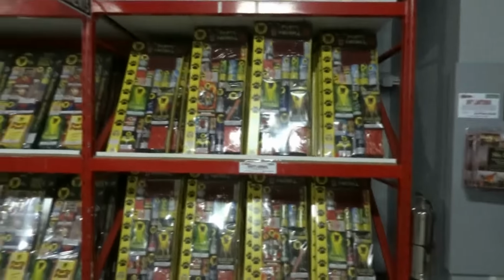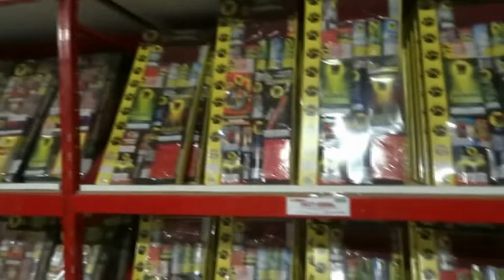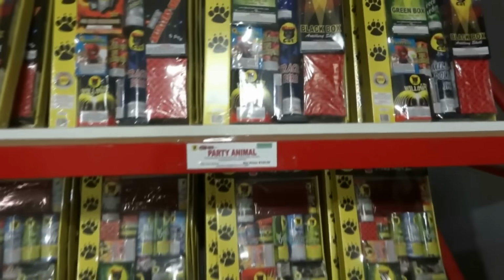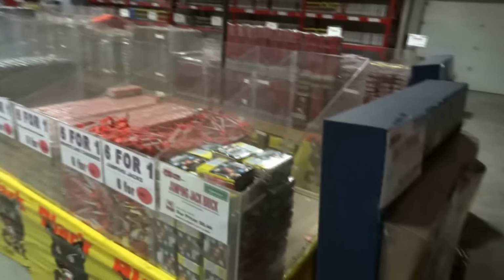Okay, now we already looked at those assortments over here. Across this back wall is more assortments, and you can see they're up here. Bargain Boulevard assortments. So they have tons of assortments. All these right here are the same, so each section's a different assortment. If you want to look at them, this one's called Party Animal. $125. Alright, so we're going to walk back down this aisle.